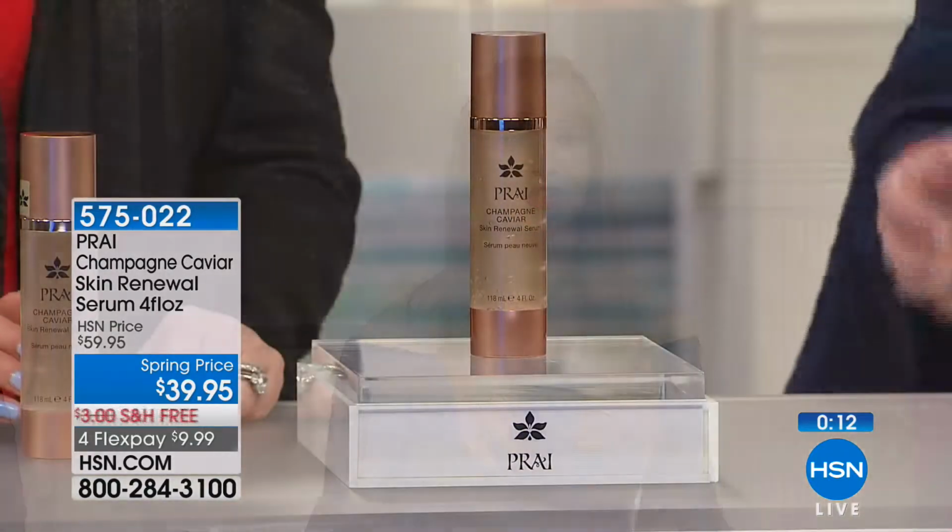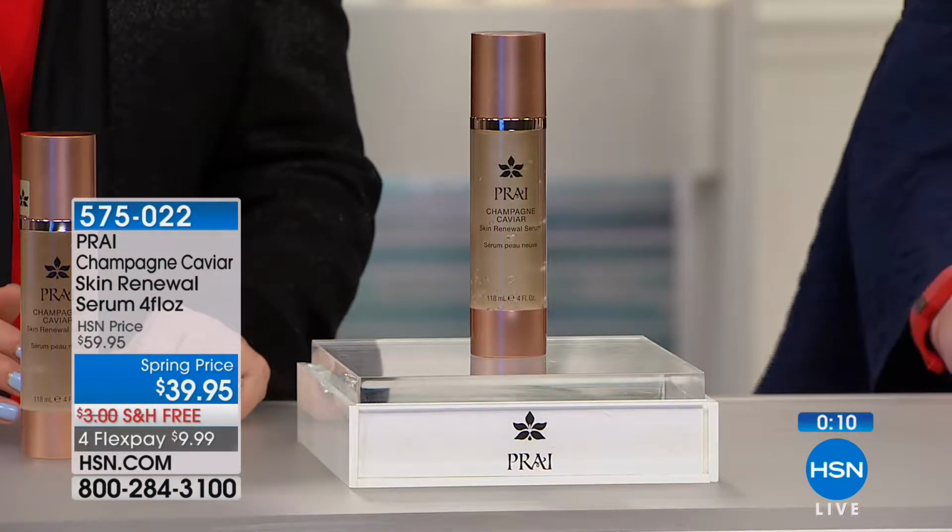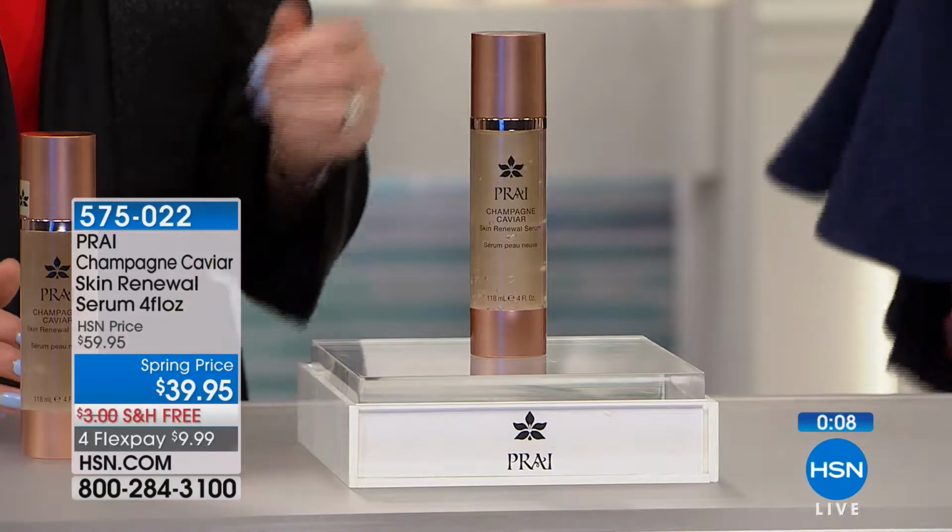So if you feel like you've got that gray winter doldrum look to your skin, what a wildly affordable and fun way to wake it up a bit. Shake it up, babies.